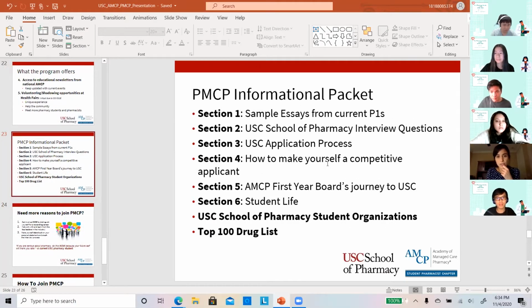And so this is the information packet breakdown. You get the sample essays, a section on how to make yourself a competitive applicant, what the application process is, and what our first year board's journey to USC was and how they felt about it. We have all these different organizations on campus. When you come, you're going to see an alphabet soup everywhere. It's like AMCP, ASHP, there's 50 million different things you can get involved with. We have that all laid out here, so before you come in, you know what you want, and you don't waste time in your first year. You go to what you need to go to.